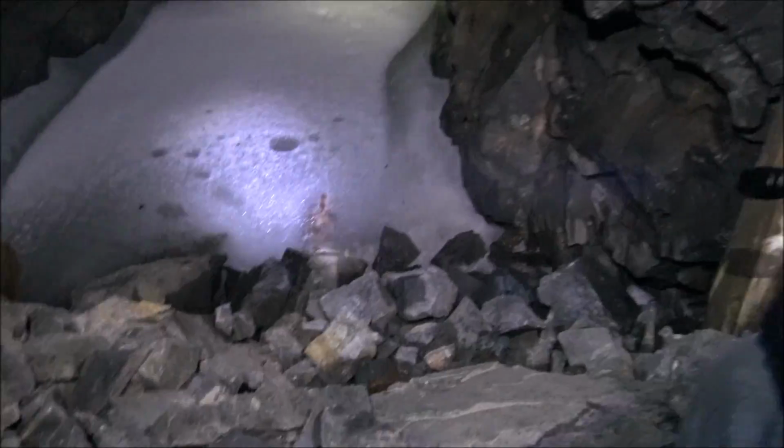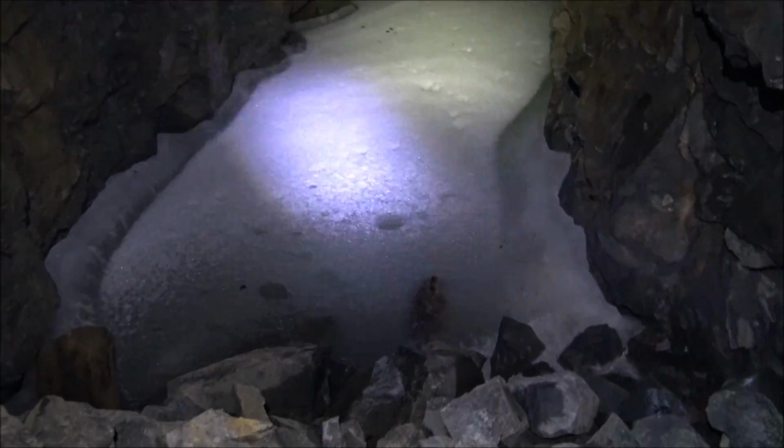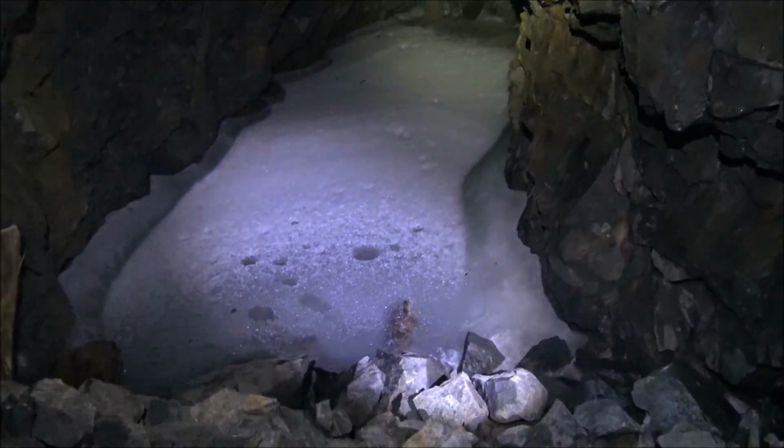Beautiful. So this tunnel here is normally flooded. How deep is it? I don't know. Not very. It's like a foot or two at the most. Oh, okay. That's the same level as that, so it might even be a bit higher.